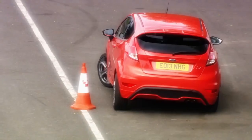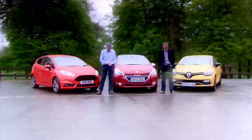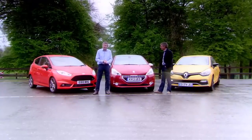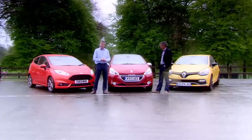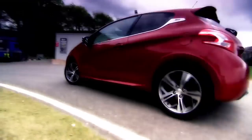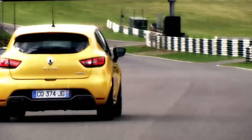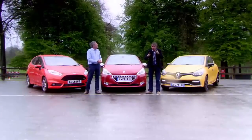Challenge 2 will see one of the cars eliminated before the final round, and it's a test of performance and practicality. The whole point of a hot hatch is that it should combine sports car performance with shopping car convenience. So we're going to find out which of our three cars, the Renault Clio, Peugeot 208 or Ford Fiesta, best combines these attributes. We're going to do that with an auto test, but one with a difference.